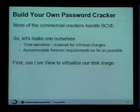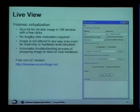So for this, what we'll do first is use LiveView, the tool I mentioned earlier that's publicly available. It's available via SourceForge. We'll take our disk image, the image of that encrypted drive, which is just a bitstream copy of the content of the encrypted drive as one big file, and we'll virtualize it. We'll create a VM around it. That's what LiveView does.